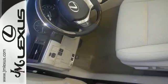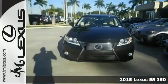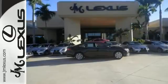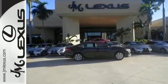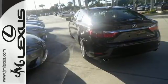Here's a 2015 Lexus ES 350. There was no compromise nor restraint in the crafting of this ES 350. Passengers will enjoy ample legroom and the view from the power moonroof, while you enjoy the power of the 3.5-liter V6 engine and dynamic handling.